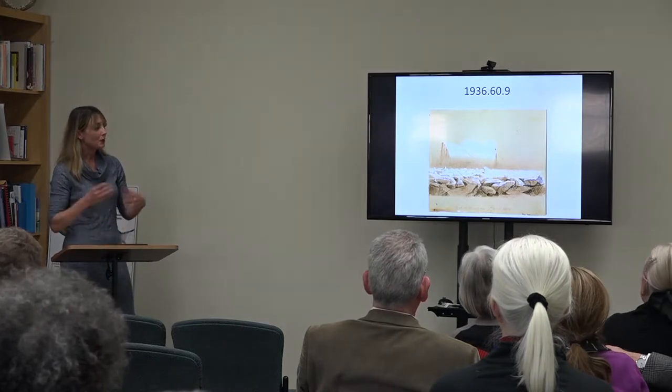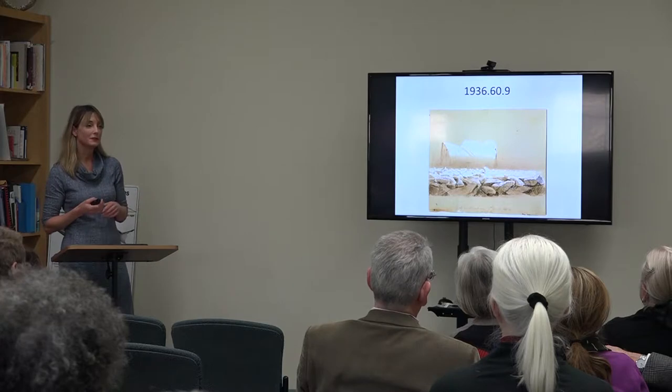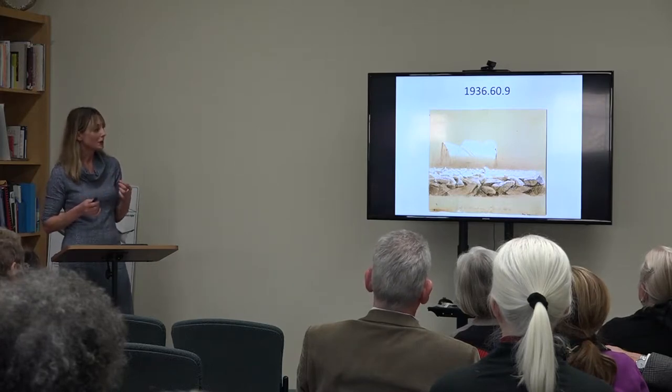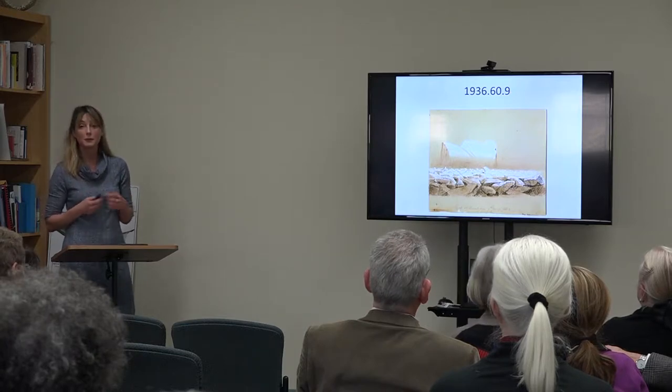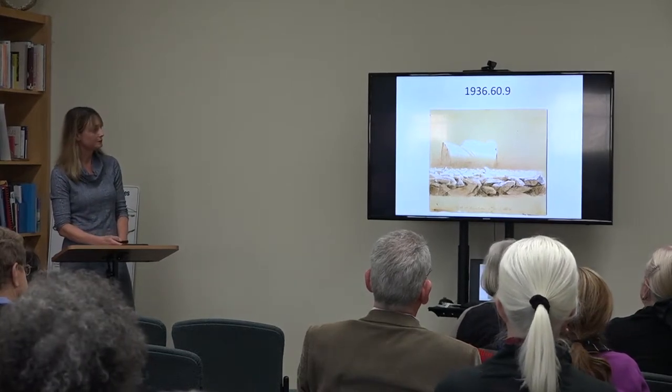So while they're not giant oils, I think they're some of Bradford's most exquisite pieces. This one's in a case downstairs, but this is a white charcoal on paper, and there's some wash in some of these images. But they're ones that he did outside as he was out observing, and he would bring these pieces back and make these large oil canvases in the studio.